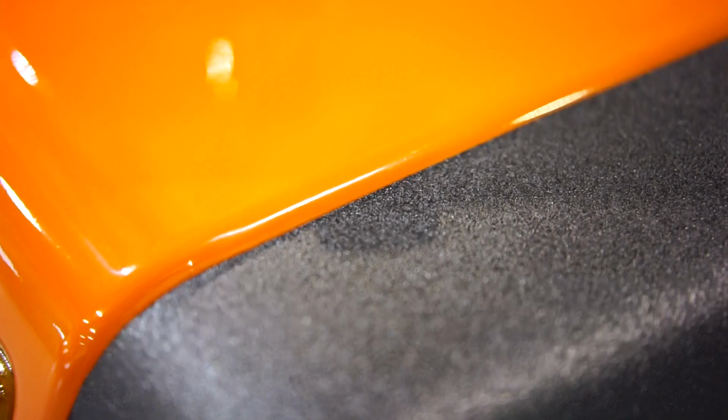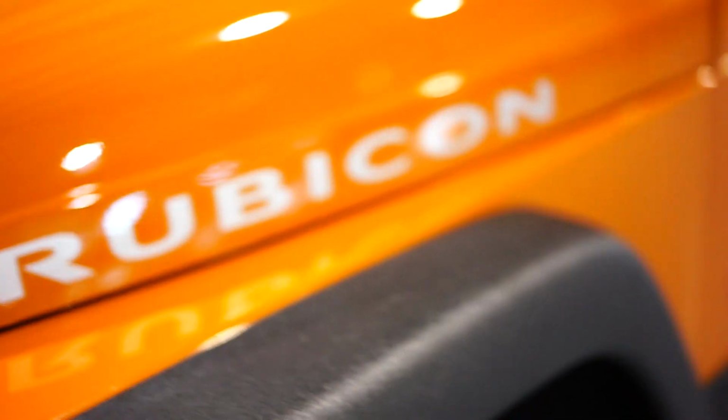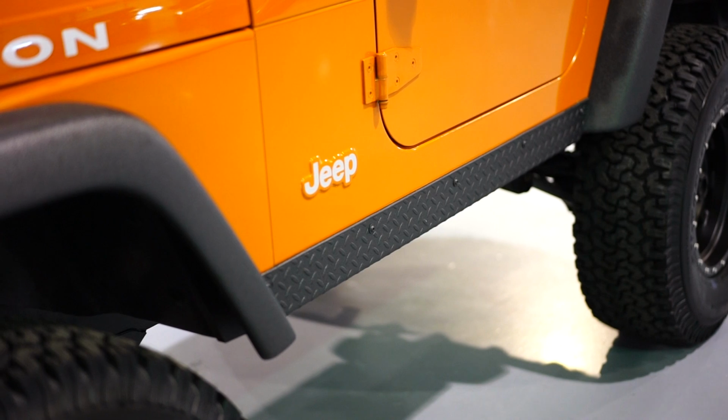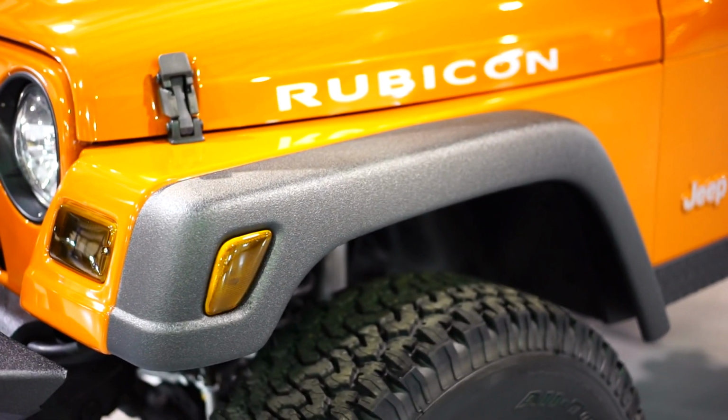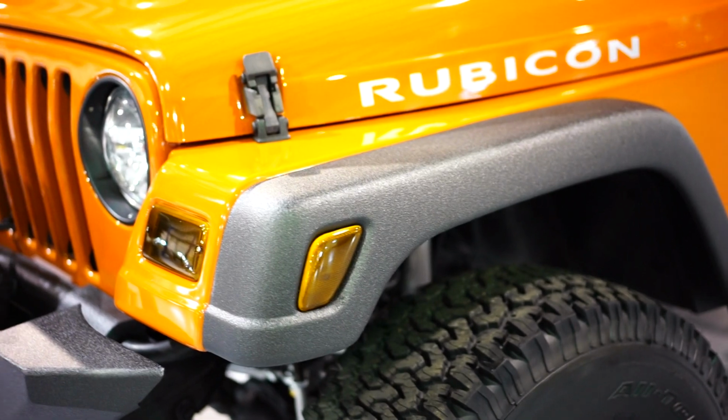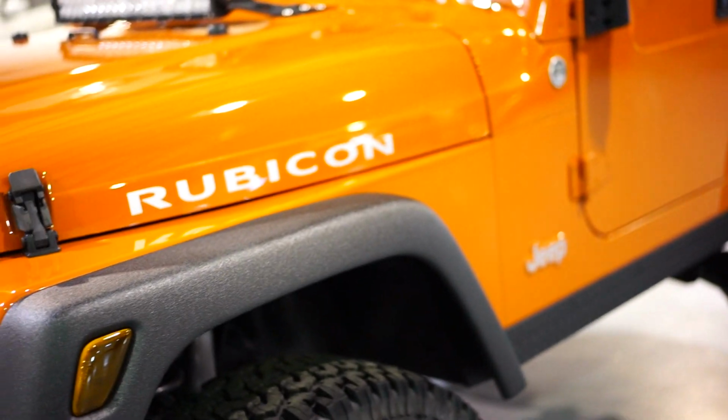Everything gets masked off. If you look at the line, it's absolutely perfect. And the whole vehicle gets taped off, masked off completely, so there's no overspray. Same thing with the Rubicon rocker. So it gives it a really nice clean look. The reason we do that is the plastic that comes on these fades over time. They're not durable. If a branch hits it, it gouges it. So this looks better, is more durable, lasts longer. I mean, it's a win-win-win all the way around. So we did that around the vehicle.